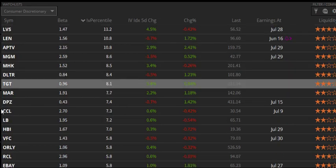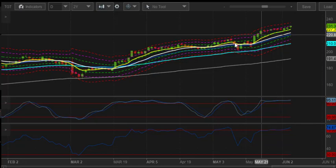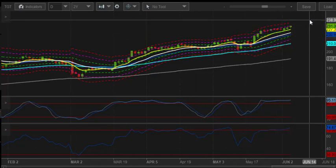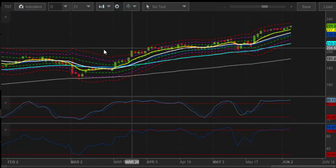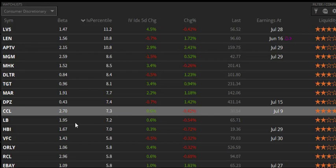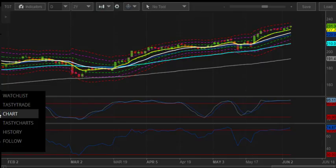Target, also a very good play. Kind of hard to trade Target as it continues to trend upward very aggressively. And this trend is still intact. There's potential we could see prices up in the 240s before too long in the coming weeks. Carnival Cruise continues to do very well as there's a potential reopening in sight.